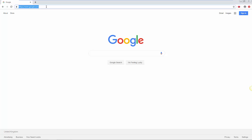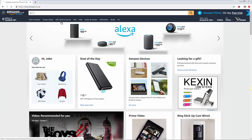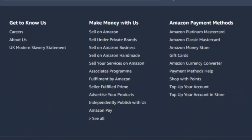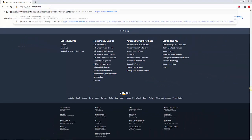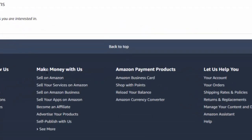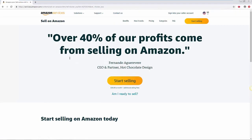First thing, you can register your account by going to amazon.co.uk or to amazon.com. Once you are on the main Amazon website, you can scroll to the bottom and you will see a link sell on Amazon. If I go to amazon.com and scroll to the bottom, I will see the same sell on Amazon link in here. So when you click on this link, you will be taken to this page where you can start registering your Amazon account.